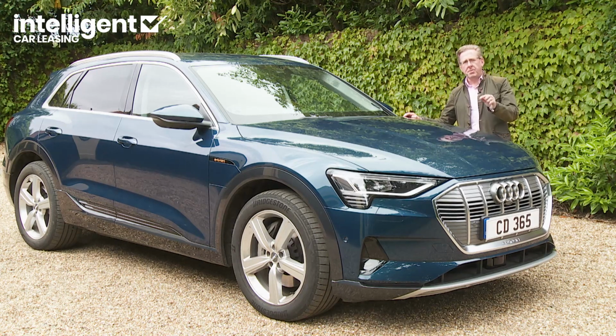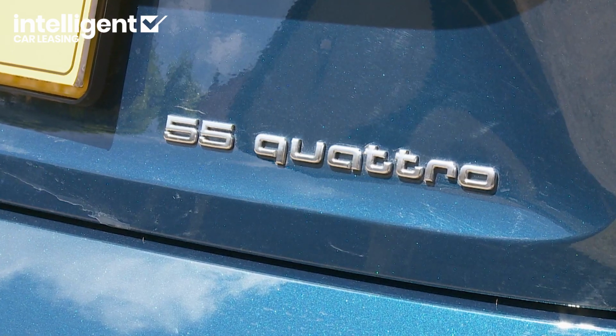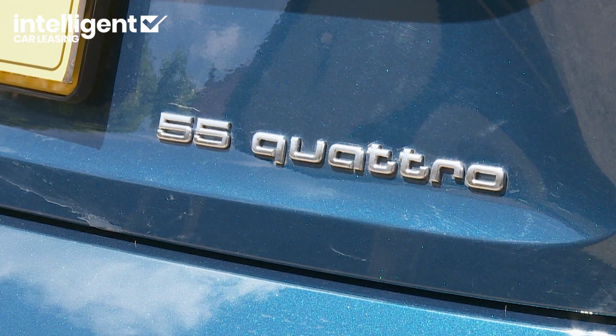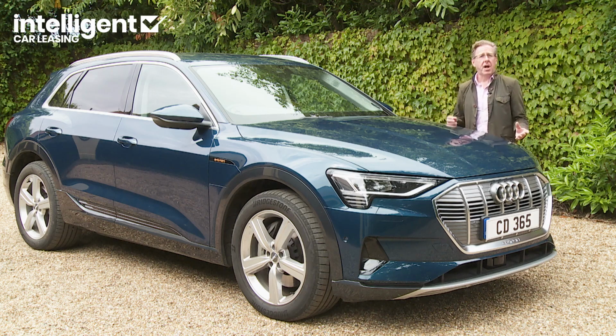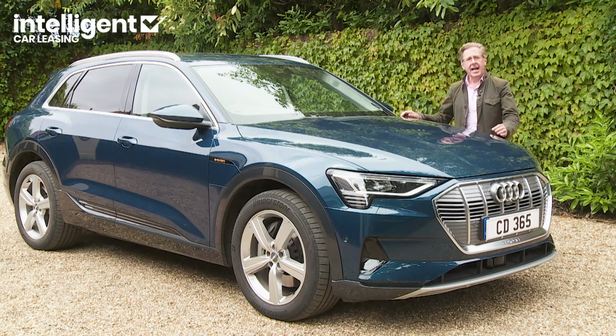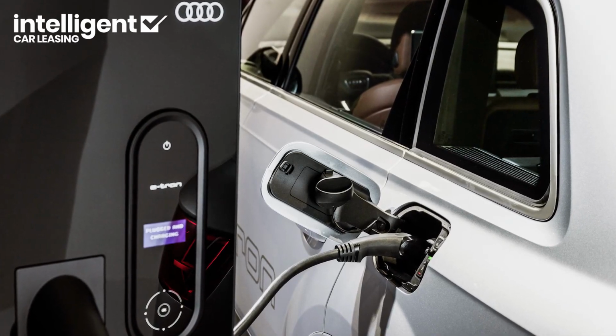But we're going to assume that you've got a standard 55 Quattro version like this, and you're seeking to equip it with the right blend of extra cost, technological, luxury and drive features. As on any EV, before you start spending any additional cash, budget first for the installation of a charging wall box in your garage if you haven't already got one.